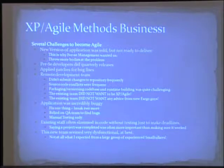One of the challenges they had is they did not want to be XP and Agile, and they did not want any advice from these new Fargo guys. Basically we knew everything they were doing was wrong, and they didn't agree and they didn't care. But one thing they knew, their application was incredibly buggy. Fix one thing, break 2 more. They relied heavily on their QA team for testing. It was pretty much manual testing only. And I think they did have some automated tests, but they were basic sanity tests. And because they would change the code so often, those tests would break, so they were pretty much rendered useless. The existing staff would very often just slam in code to the repository without even testing it at all, just to say they got it done.